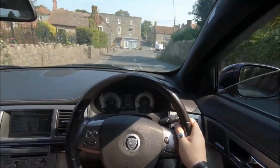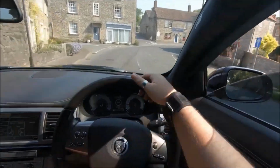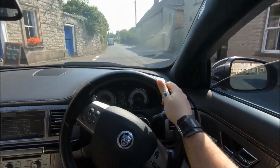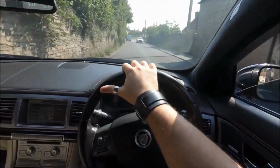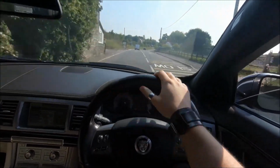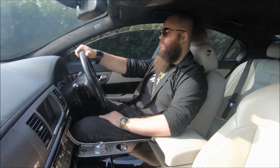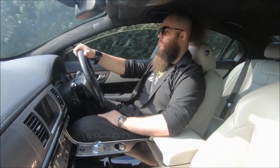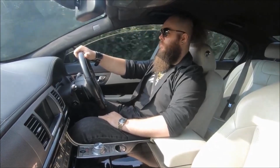This one is in fantastic condition inside and out, and it's clearly been loved. And to me, that much car for that much money is insane. A 500 horsepower, supercharged, rear-wheel drive, proper authentic Jag for what a few years ago would have been hot hatch money is crazy.